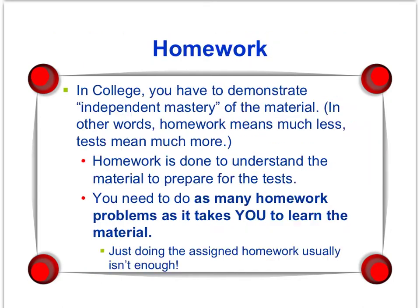Okay? Homework. One of the things we look for, right, and it relates to the expert thing, is independent mastery of the material.